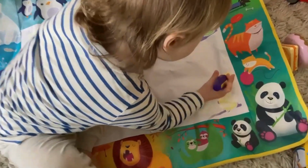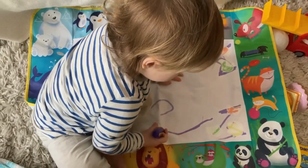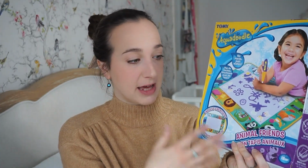So the mat's just in here, I won't get it all out, but it's got a colourful border, and then the middle bit which you write on, and then you get the little pen which you fill up. So that's a better picture. You fill it up with water, and then the water comes out on the mat, and it must react with something, and you can just draw or write with it, so there's no mess at all. If Arthur shakes the pen, a bit of water will come out, but it's not horrendous, and obviously there's no colour in it at all, so it is very mess free.